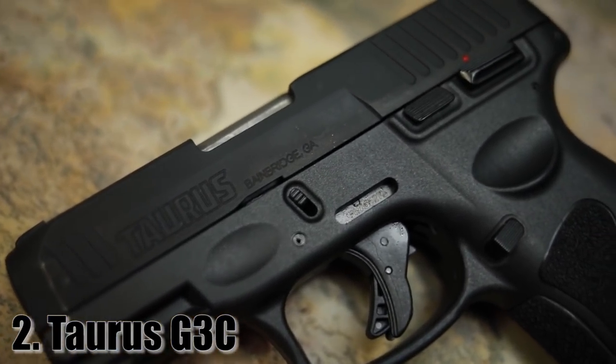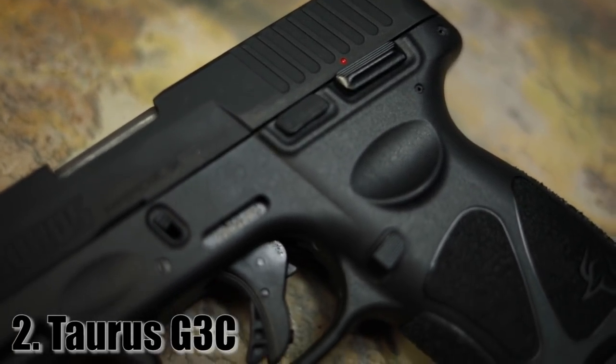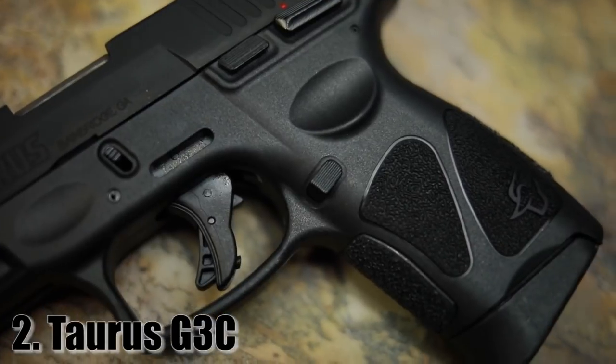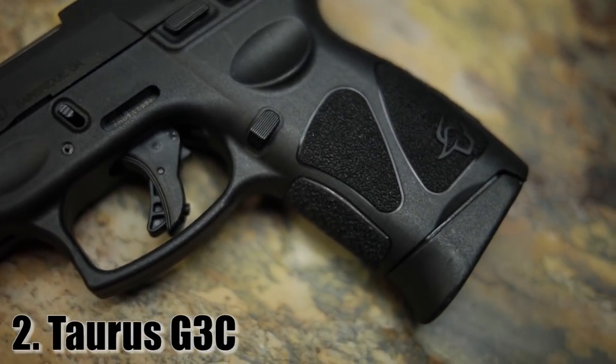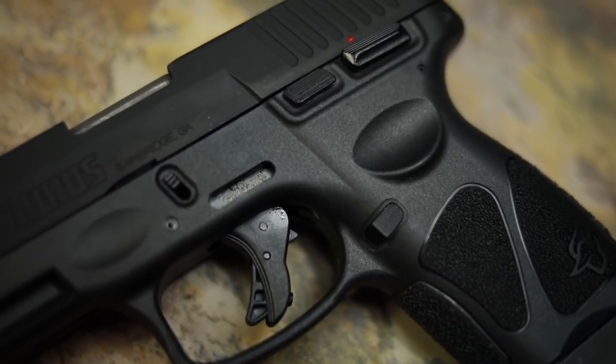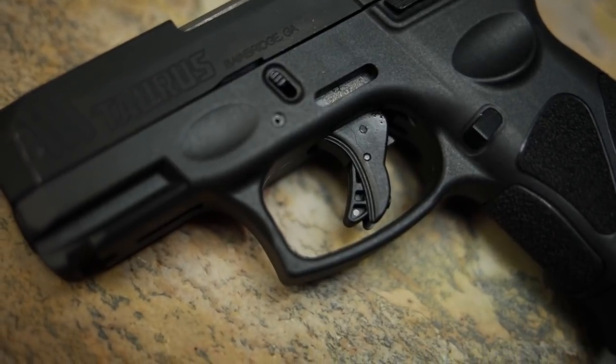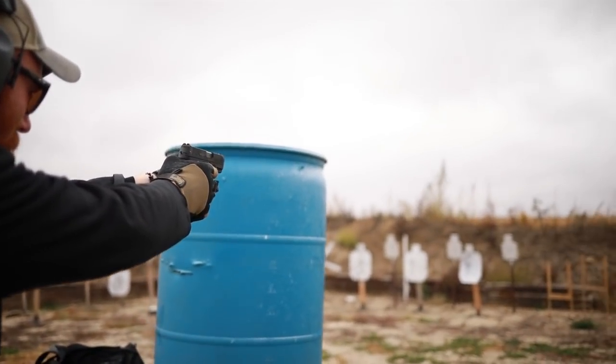Now the Taurus G3C is probably the best gun currently you can get for under $350, making it one of the best guns for the money ever made, let alone this year. It is an updated version of the G2C, which was a gun I was super excited about last year. They have updated the sights, making them Glock compatible, so you can put whatever sights you want on the entire market, basically. But they also allow a blacked out rear with a white dot on the front there, and they upgraded the trigger a little bit.